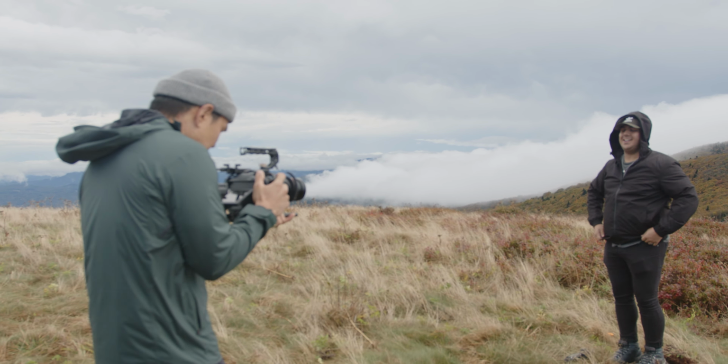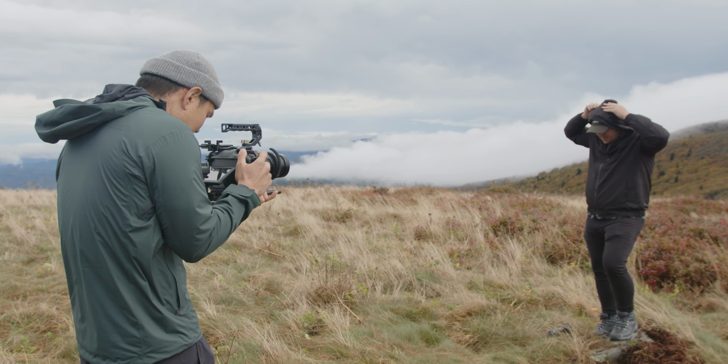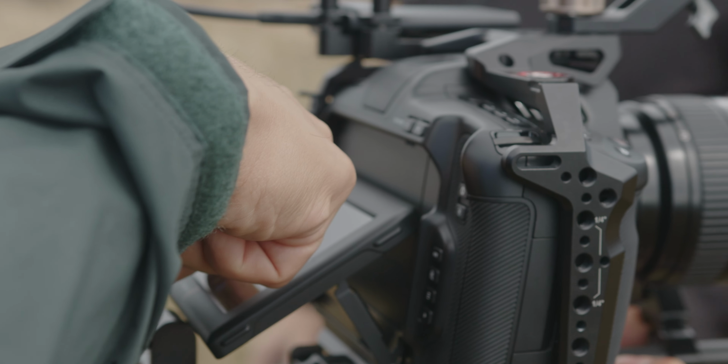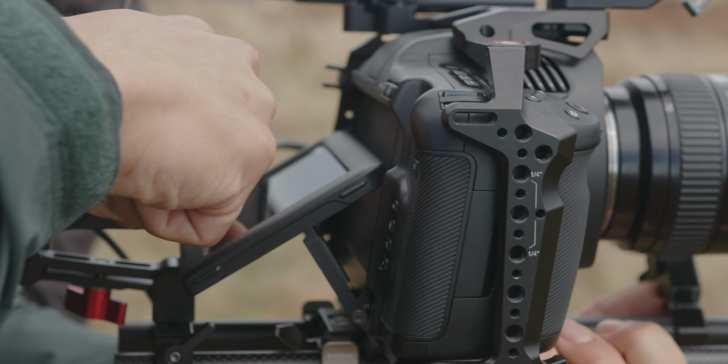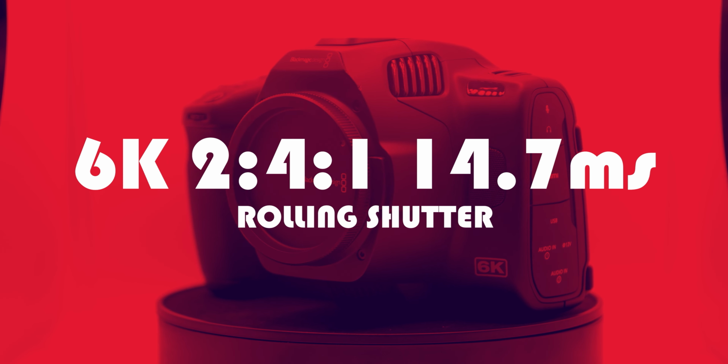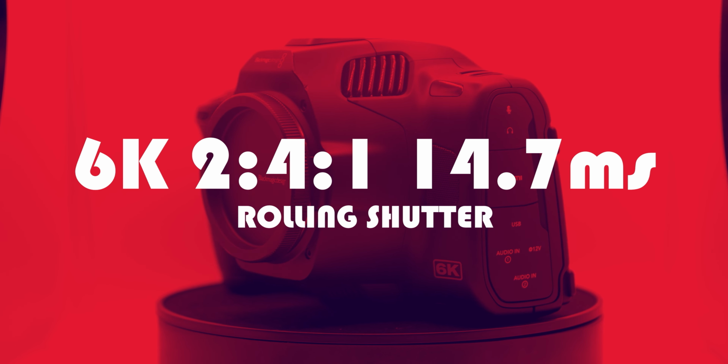And if you compare this to the Pocket 4K, which has been said to have issues with this too, the Pocket 4K at its 4K resolution is at 16.2 milliseconds, which is 4 milliseconds faster than the 6K Pro. And that's just to give you some perspective on it. It's not really a full deal breaker, but if you need to film something quick run and gun with faster camera movements, you can drop the 6K Pro's resolution to the 6K 2.4:1 resolution setting, which has an estimated 14.7 milliseconds rolling shutter.